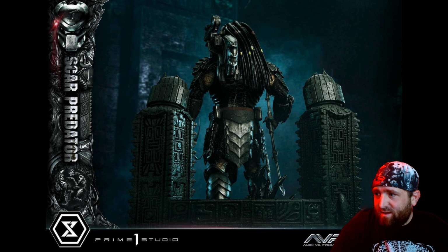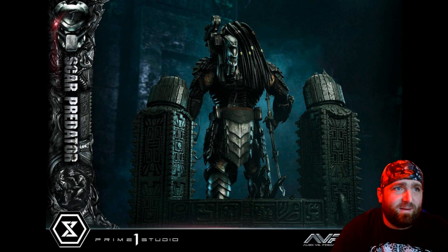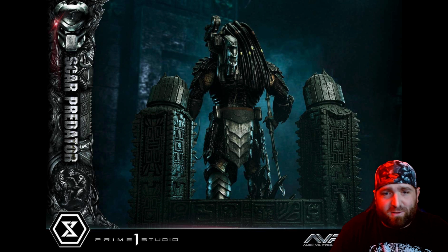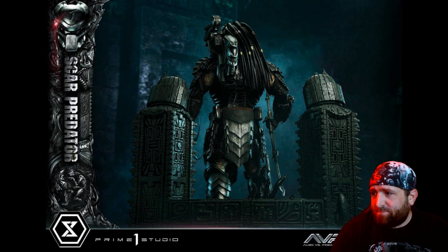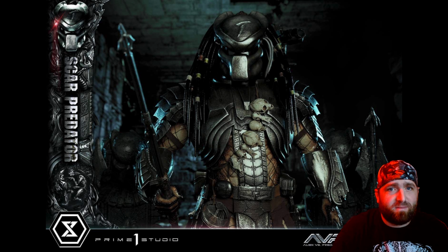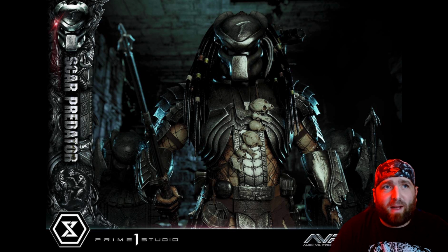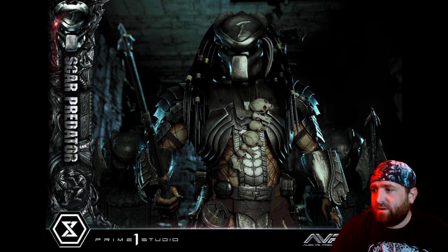Here's the back of it. And yeah, it's just gorgeous. If anything, the setting of this movie is one of the best. And you can see the pillars kind of resemble the aliens that they're hunting in the Predator. But next slot, a nice close-up body shot of the Scar Predator. I hope it's to scale with the other ones, because you would think by the way they look, this one should be the biggest one in the line so far.